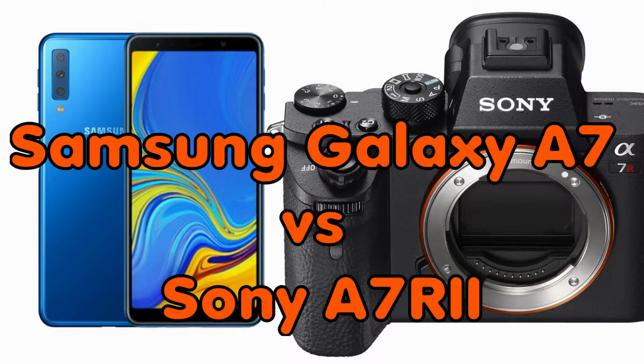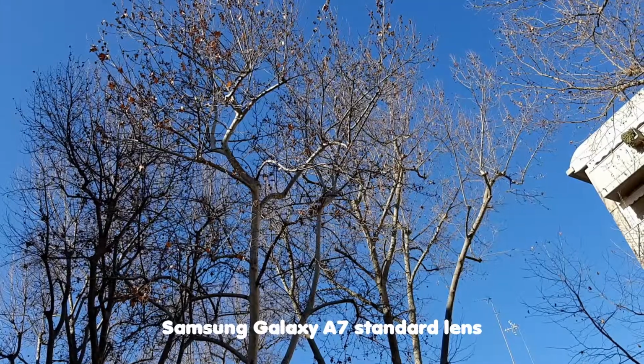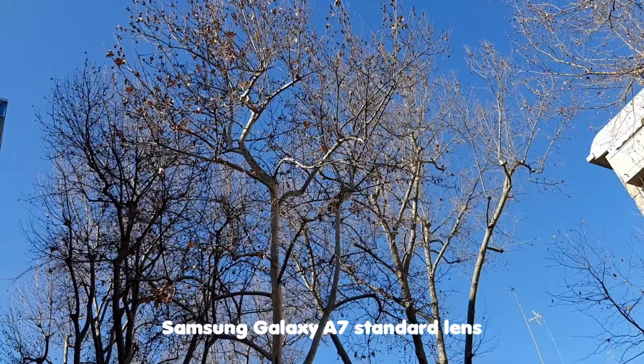Today we take a look at the video image quality of the Samsung Galaxy A7 versus the Sony A7R II. So it's A7 versus A7. Who does it better? First, the Samsung A7 is equipped with 3 cameras.